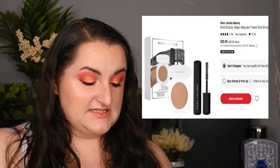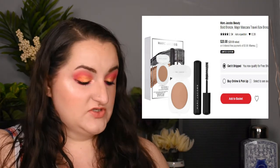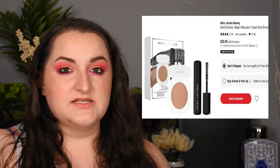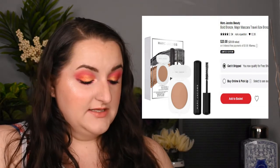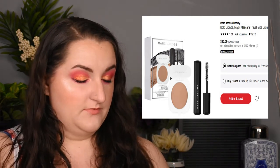So, a couple of things here. I have the Marc Jacobs Beauty Bold Bronze Major Mascara Travel Size Bronzer and Mascara Duo for $20. The Marc Jacobs bronzer, I have heard so many things about this bronzer, and I've never had a chance to try it. I don't think I would want to pay full price for the giant pan of this bronzer, but a travel size bronzer for $20, plus you get to try their mascara, I think that's a reasonable price. I'm going to go ahead and leave that in my cart for now.